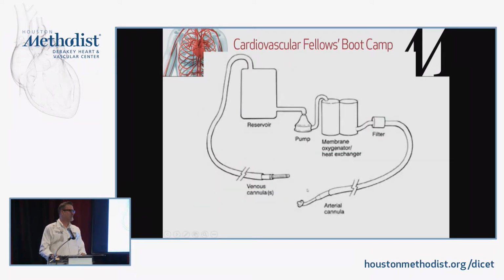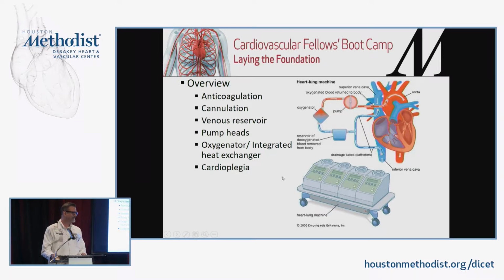And just a schematic. So the venous cannula is here. You have cannulas, tubing, and some pumps. I'll show you. So the venous cannula, an arterial cannula here. Tubing, you have a reservoir. Then the centrifugal pump is here. It pulls the blood out and pushes it through the membrane oxygenator and the heat exchanger. And then through a filter so we don't give anybody strokes. Back through here and then back up to the ascending aorta.